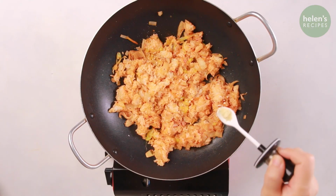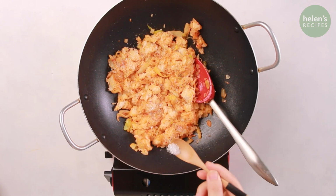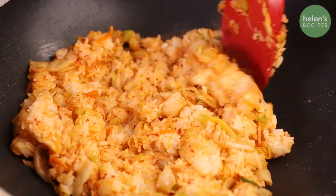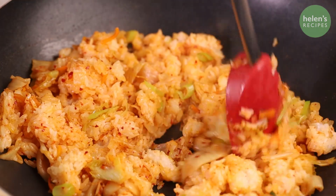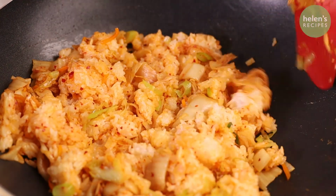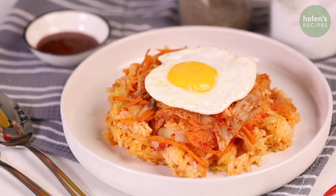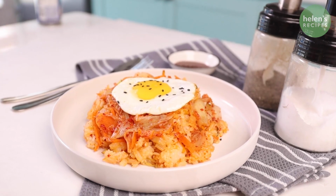Season with 2 teaspoons of stock powder, a tablespoon of fish sauce, and a teaspoon of sugar to balance out the sourness of the kimchi. Toss well until the rice absorbs all that juice from the kimchi and turns an eye-catching orange-red color. Transfer to a serving plate and top with a sunny side up egg. Garnish with a few sesame seeds, and your quick lunch or dinner is ready.